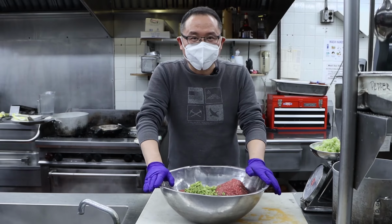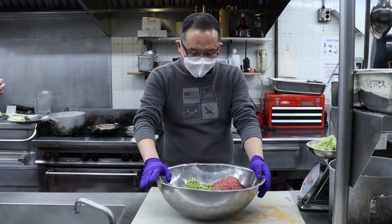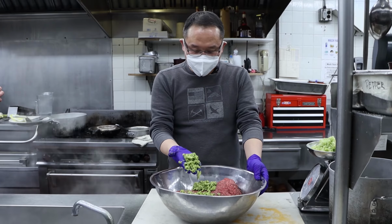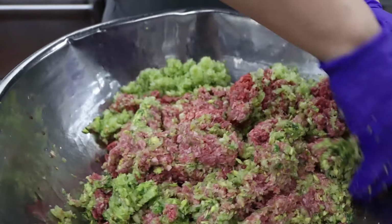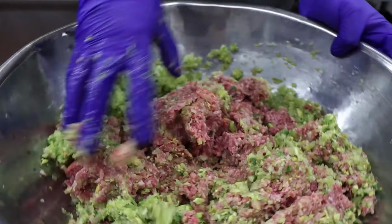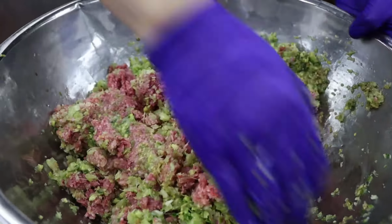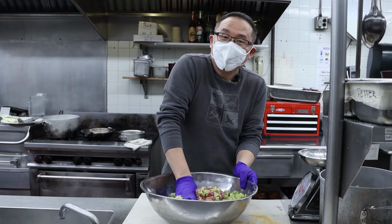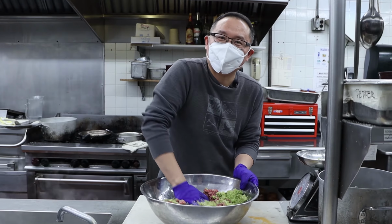Okay, now I'm making my personal favorite, which is beef with celery. So there's ground beef. We have the green onion and garlic puree or mixture here. And now I'm going to add celery. And later on, we'll add more celery, and then all the other spices together. And you can wait for the delicious Sam's favorite beef and celery dumpling.